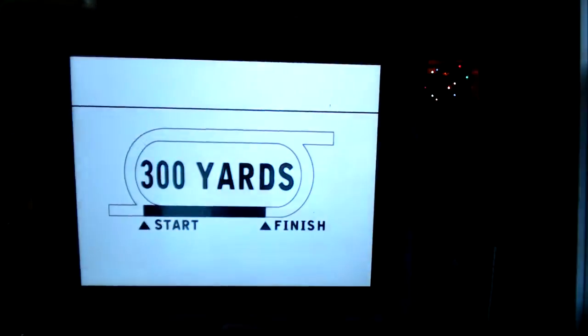Starting off with the first race from Santa Rosa. It's an allowance race for $6,500. It's for 3-year-olds and upwards, which never won 2 races here. Field of 6 horses going the distance of 300 yards.